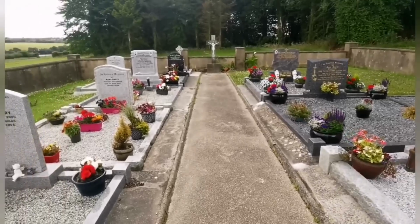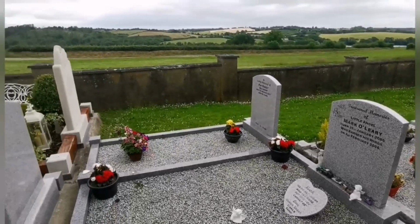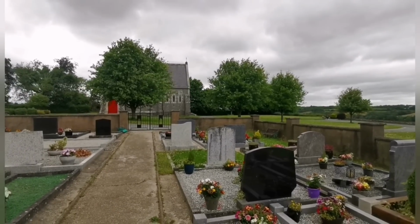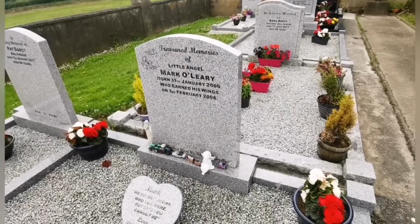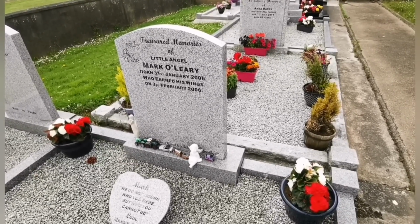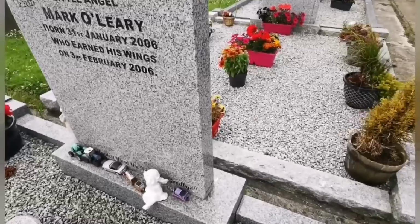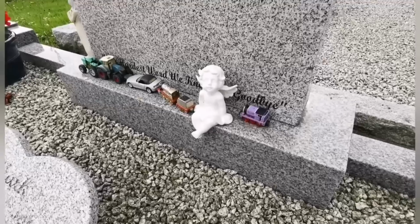So as I was saying, it's just a small little cemetery here, but absolutely gorgeous. And it's surrounded by that river and those beautiful views and the little church across the way. Another baby's grave here. Treasured memories of little angel Mark O'Leary, who was born the 31st of January 2006, who earned his wings on the 3rd of February 2006. And we see little toys left here for Mark. Little train, little cars and tractors and stuff.